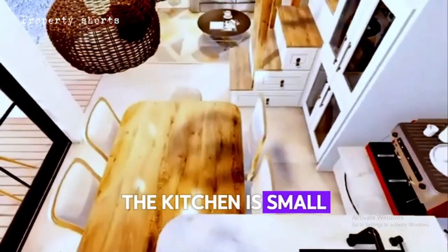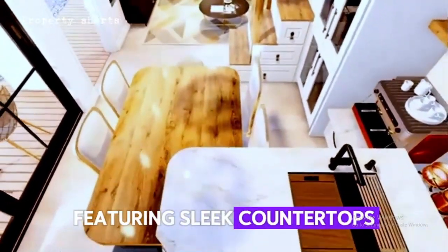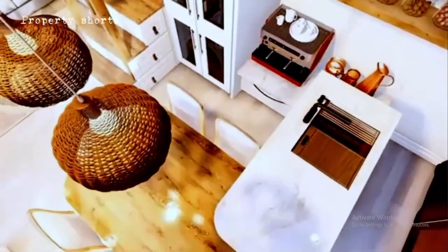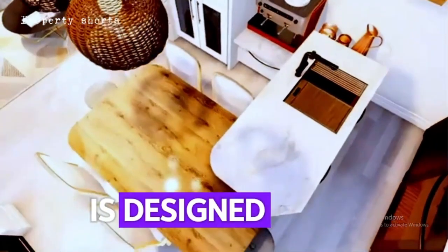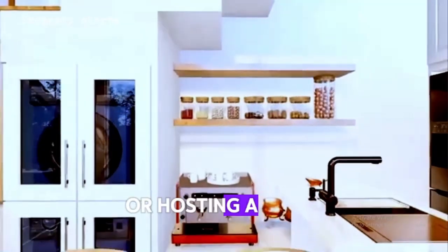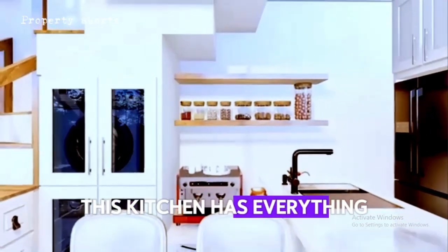The kitchen is small but mighty, featuring sleek countertops, modern cabinetry, and high-end appliances that make cooking a joy. Every inch of this home is designed to be as functional as possible without compromising on beauty. Whether you're preparing a quick meal or hosting a small dinner party, this kitchen has everything you need.